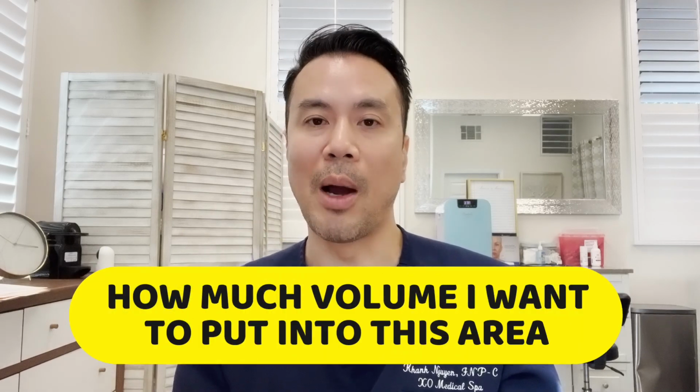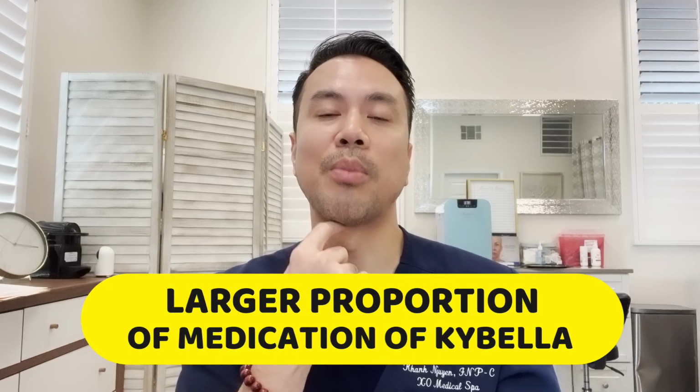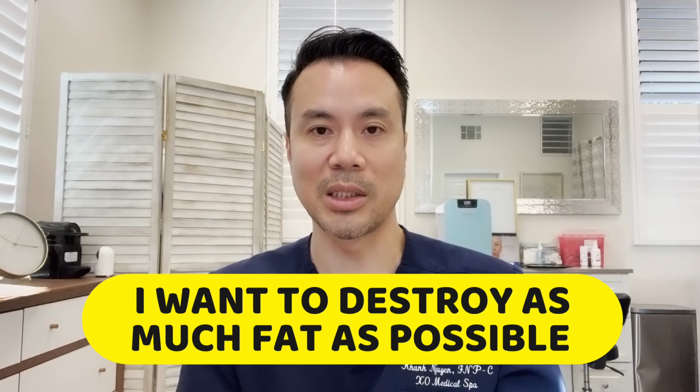So here, our fat doesn't just sit here. It melds into the lateral portion, the sides of our face. So when I draw on you, or granted, I don't even draw on you because I can visualize where I want to treat and how much volume I want to put into this area. And by volume, I'm not trying to put in volume, but how much medication I put into this area. Most of our fat pad resides right in the middle. So I'm going to put a larger proportion of medication of Kybella into this area because I want to destroy as much fat as possible.